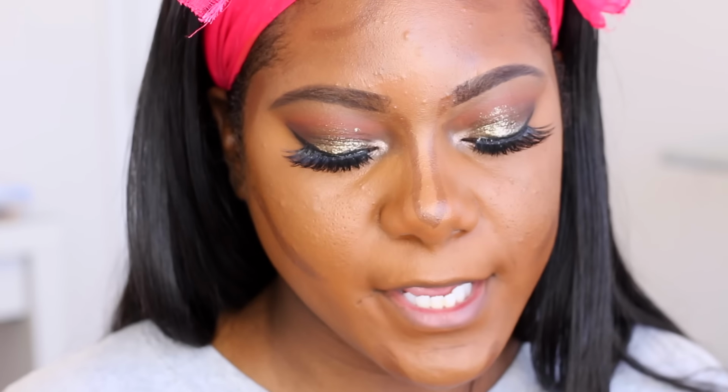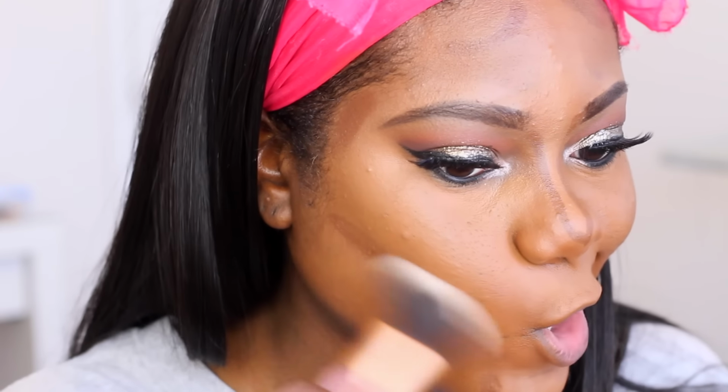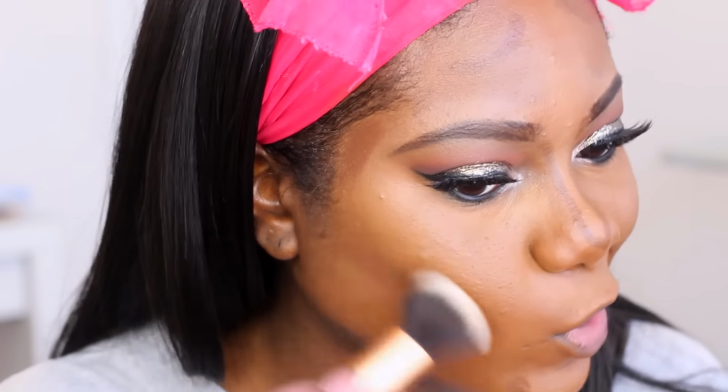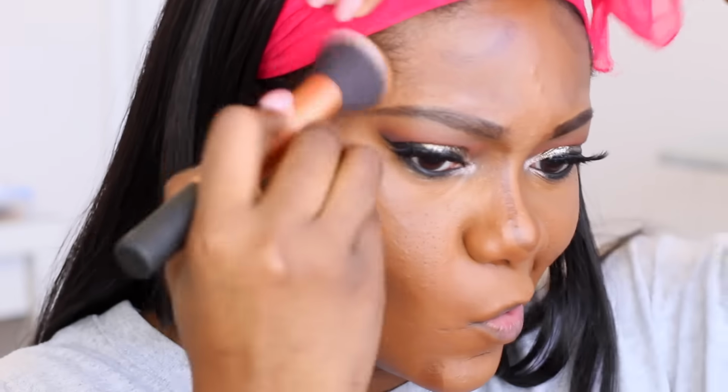Yeah, I really want to slay today, so we gonna go for a very, very sharp contour. And the brush that I love to use to do my contour is the Buffing Brush by Real Techniques. This thing is awesome, so I'm just gonna go back and forth with this. And I kind of twirl the brush a little bit. That way it blends it out. Just twirl it just a little bit.